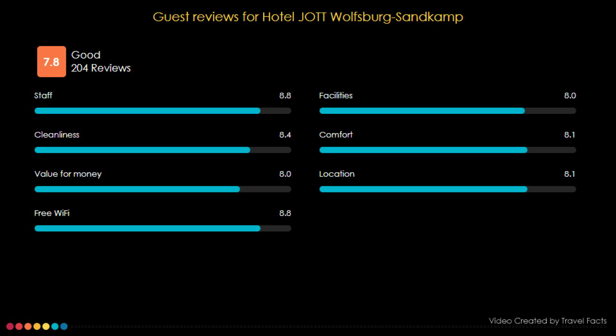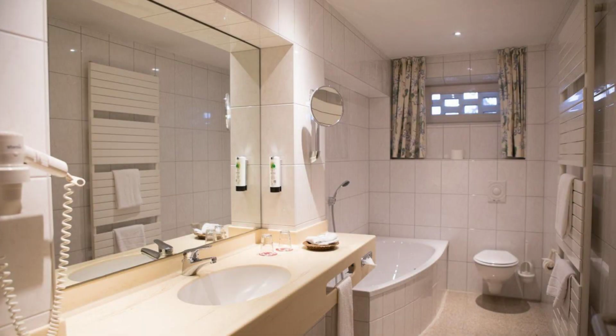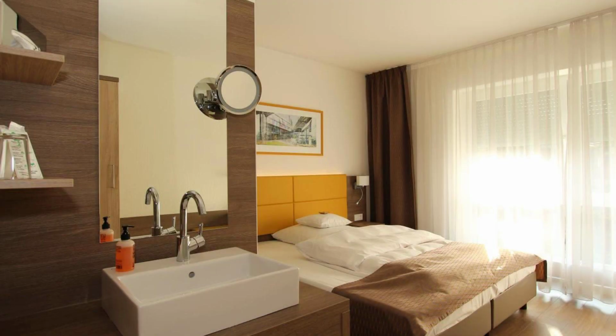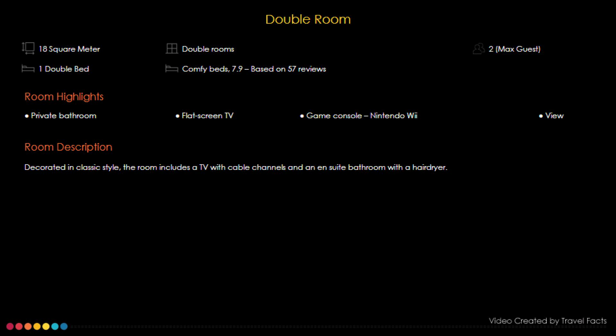You can find lots of reviews and rating numbers online that are given by guests who enjoyed their stay. Its review rating is 7.8, which is good. Room category 1. You can see on the screen details like room size, bed type, room view, amenities, facilities and images, etc. Room category 2.